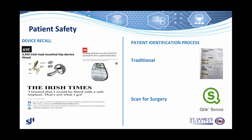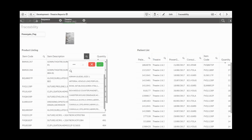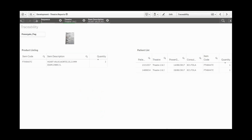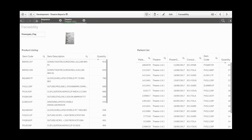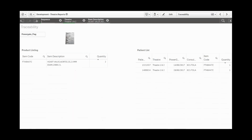So we're scanning digitally all of the products used and linking it to the patient. What we get instead is a much easier way to trace. What I'm showing here, in the left-hand table, is a product listing of everything that's been scanned. I can easily type a search item in, or a GTIN or a serial number. In this case, I'm typing in a valve to identify heart valves that have been used in our theatre.